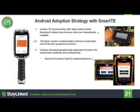So those are the three approaches. Start with what you're doing today, gradually turn up the volume to walk your users to a graphic app, and then finally start executing at your own pace where the highest graphic value is. Okay.